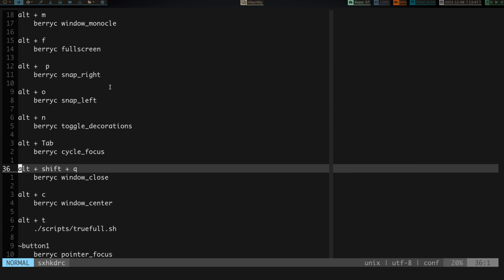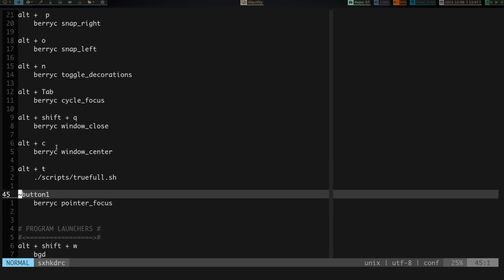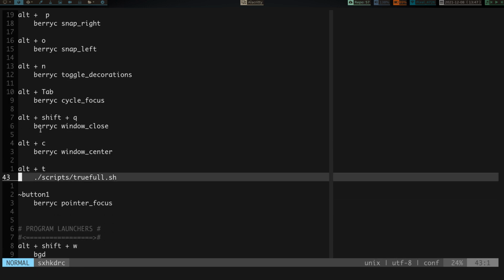But what I mainly want you to focus on is the actual command. So berryc window-monocle is going to put it in monocle mode. Then there's fullscreen, snap right, snap left. If you notice, everything starts with berryc, and I'm going to show you something kind of cool with that in just a second. Things you can do on the fly. So Alt-Shift-Q is going to do window close, so it's going to call for that window to close. Alt-C, like I said before, is going to be window center. It's going to center that window.